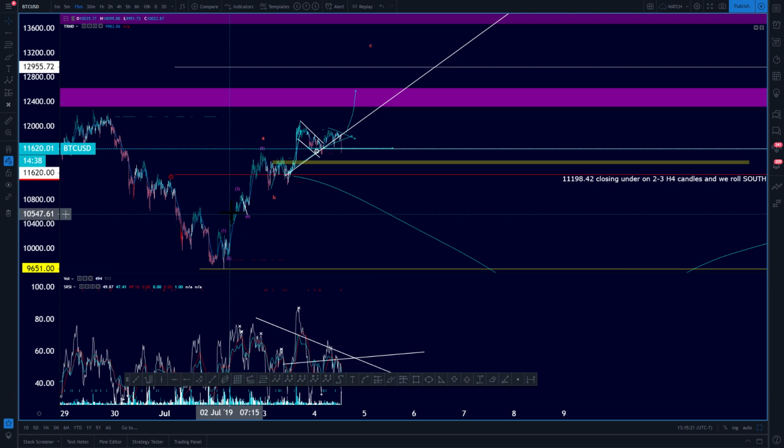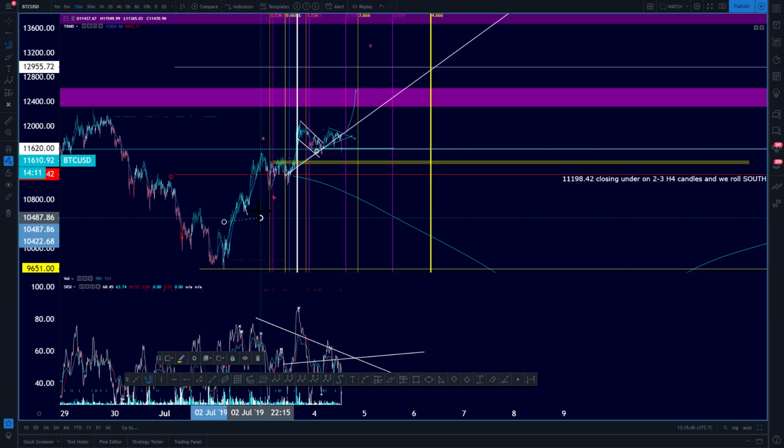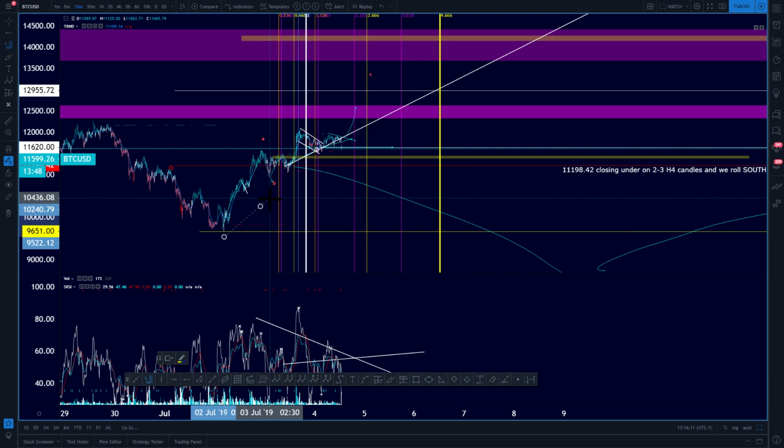One, two, three. This could be, I mean, let's see here. A, B, C. Let's look at time aspects. I'm just trying to find a valid bear count. That's a decent X. Now let's see how much time has passed. That's impressive. It's pretty spot on.